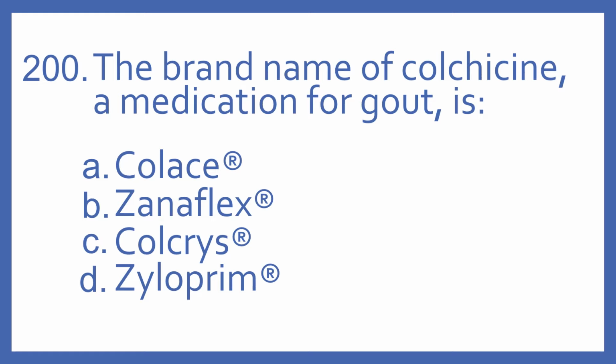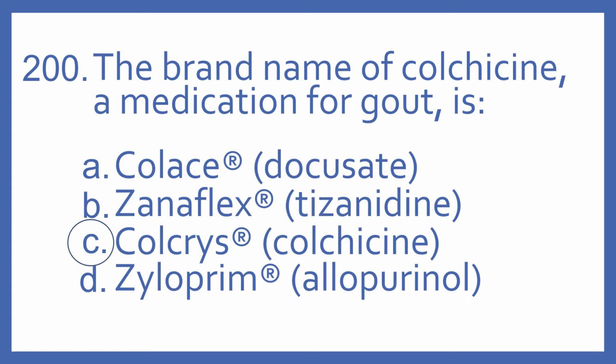Number 200. The brand name of colchicine, a medication for gout, is A, Colace, B, Zanaflex, C, Colcrys, or D, Zyloprim. And the answer is C, Colcrys. That's a brand name for colchicine. Colace is a brand name for docusate, which is a stool softener. Zanaflex is a brand name for tizanidine, which is a muscle relaxant. And Zyloprim is a brand name for allopurinol, which is also another medication for gout.